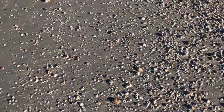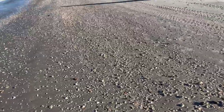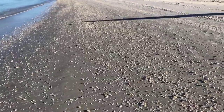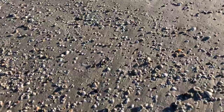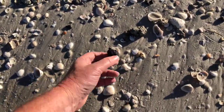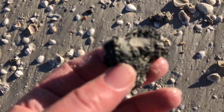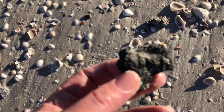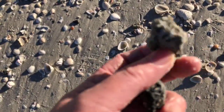There is a ton of little shells here along the beach. And it's not only shells, there's neat rocks, you know, stones. You can find some nice fossils along the beach here. You never know what you're gonna find. Lots of fossilized shells on the beach.